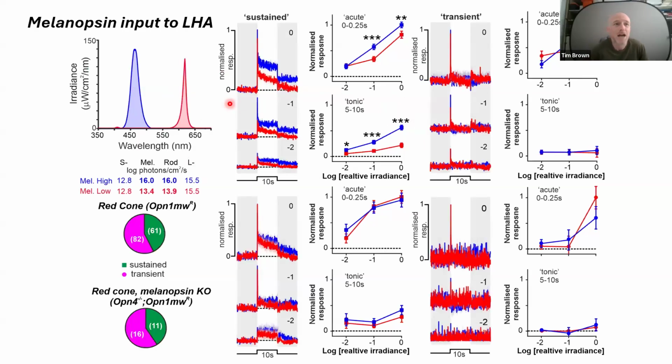So putting all that together then, there's clear evidence that these two cell populations differ in terms of their input. The transient cells have more rod input, the sustained cells have melanopsin input. And both types probably get cone input.